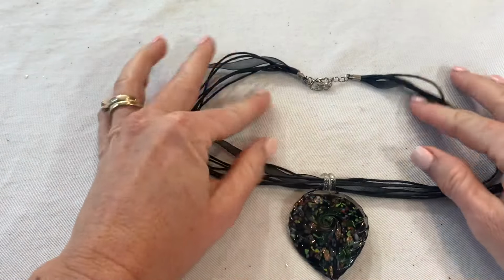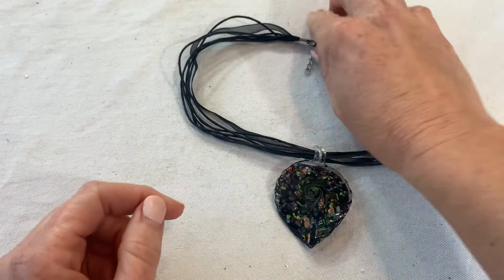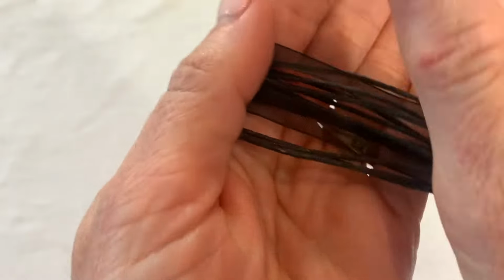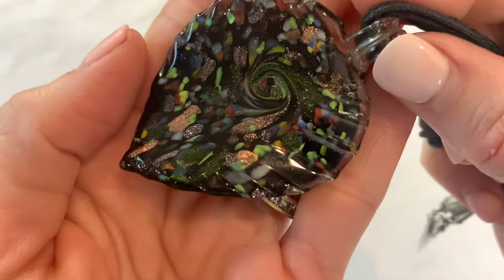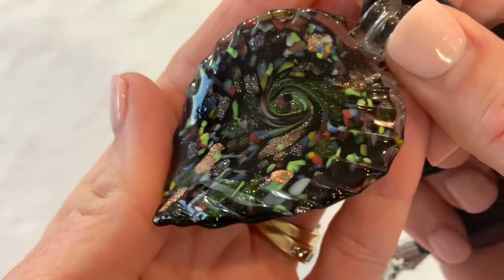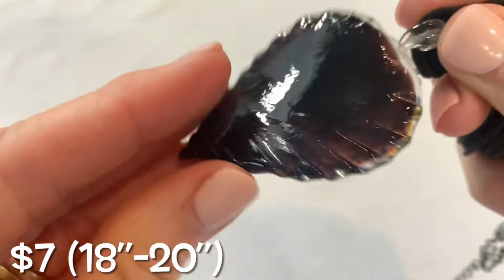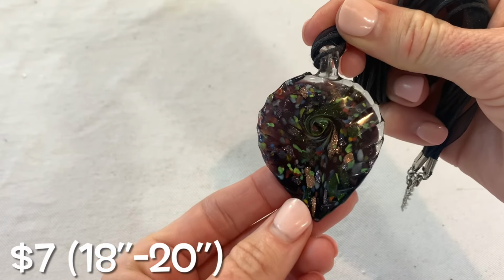We have an art glass leaf pendant necklace. The ribbon and the cordage in black. Pretty colors in there. It's a good size pendant too. It looks to be about 3 inches long.